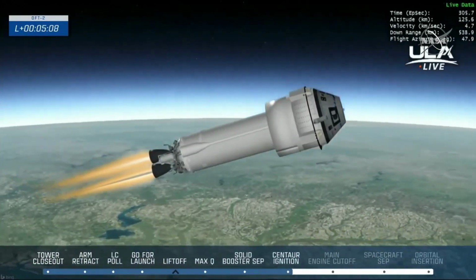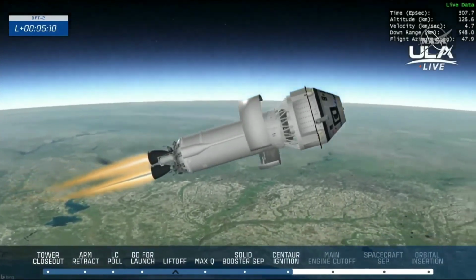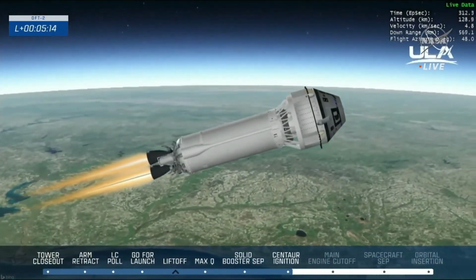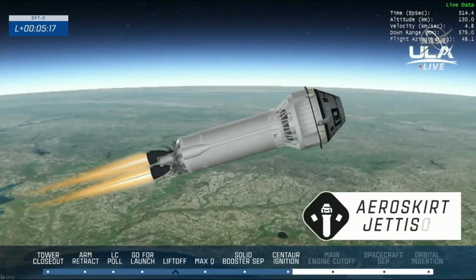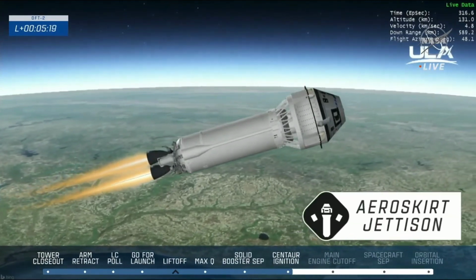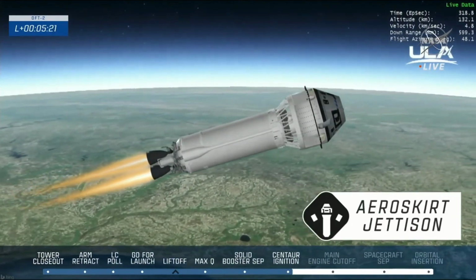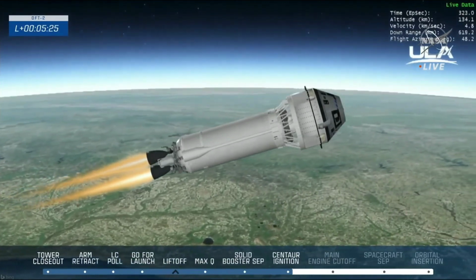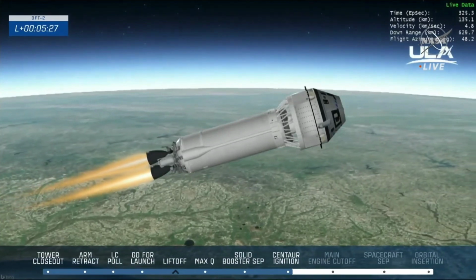Ascent cover jettison there. That provided an aerodynamic structure to the top of Starliner, protecting the docking equipment during ascent. And now that Starliner and Centaur are free of the atmosphere, well into the vacuum of space, that aeroskirt has been jettisoned.